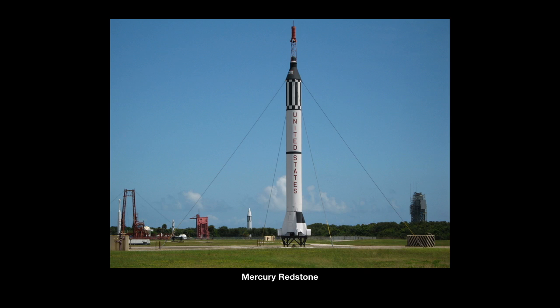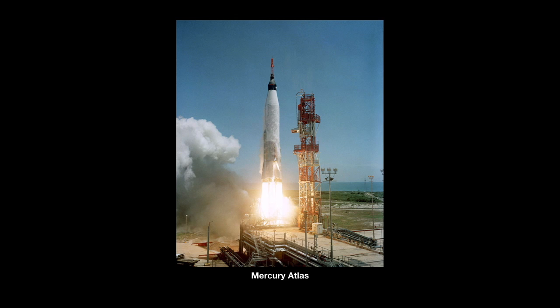The first two Mercury capsules were placed on top of a Redstone booster. This is a solid fuel rocket and was used for suborbital flights. The next several Mercury capsules were placed on top of an Atlas booster. This was a liquid-fueled rocket, much larger, much more powerful, and it was used for orbital flights. So we went from suborbital to orbital flights in the Mercury program.